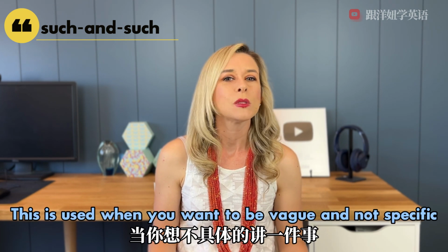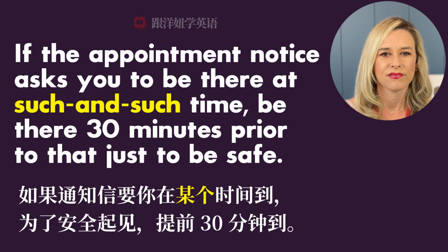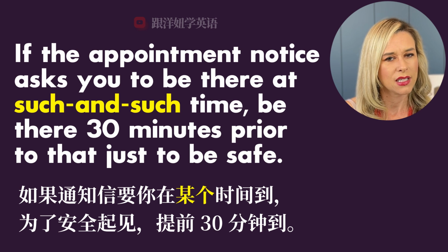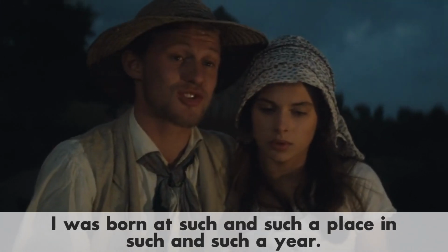Such and such. This is used when you want to be vague and not specific, often to give an example. If the appointment notice asks you to be there at such and such time, be there 30 minutes prior to that, just to be safe. I was born at such and such a place in such and such a year.